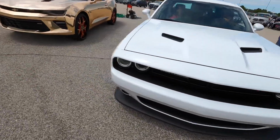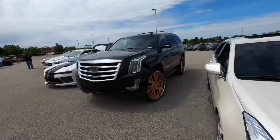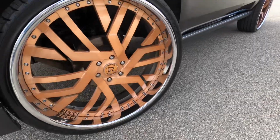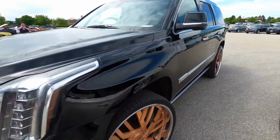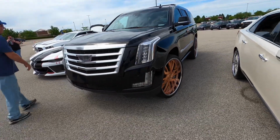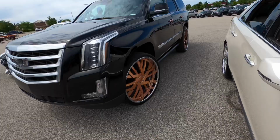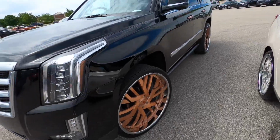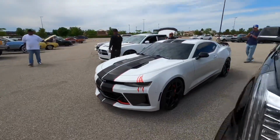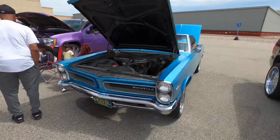Got the nice Scat Pack. Y'all go see him with us though. That one's cold. That's probably gonna be my next car, man. You know what I mean? Get the Z06, black Z06 on some gold rims, you feel me? That's a rose gold too. That's probably gonna be my next thing. I like that. You know my car, with my unsplitter ass.